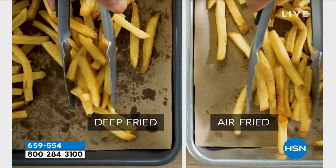Yeah, absolutely. And oh good, this is such a great picture. So look at the deep fried versus the air fried. You can actually see the deep fried has all that oil, all that gross oil. And then of course the air fried is minus the oil. We're not ingesting it, we're not eating it. It's not filling up our bodies and making us feel terrible and icky. Air frying uses air circulation.